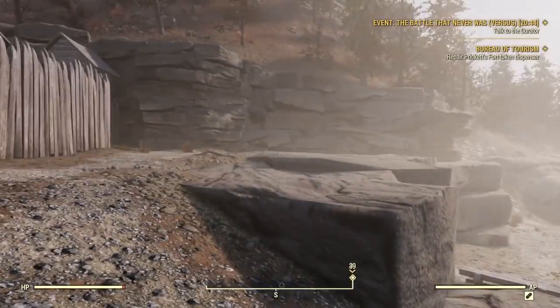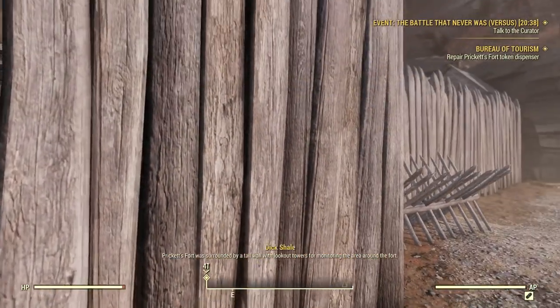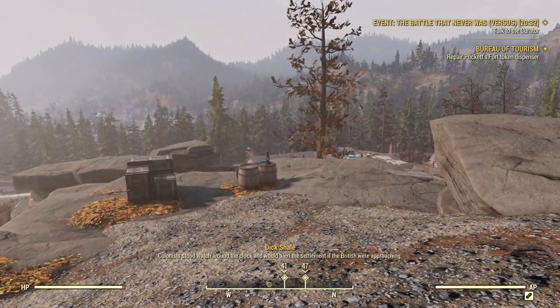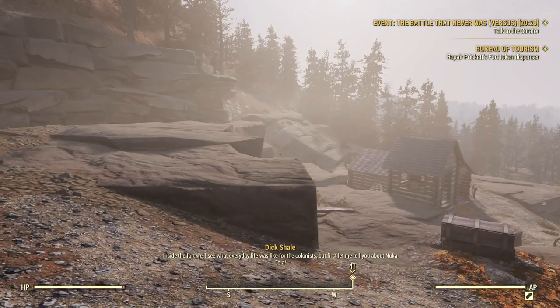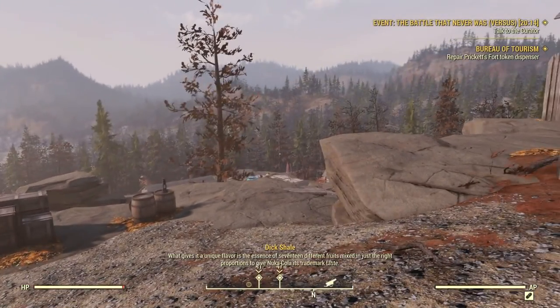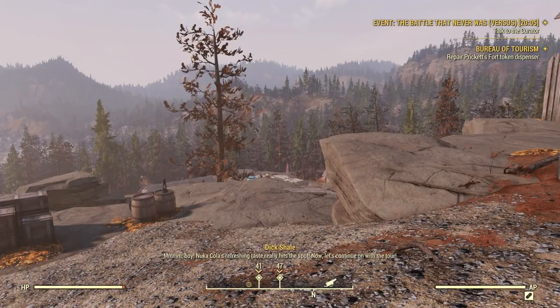Here is number 3. Let's take a listen. Prickett's Fort was surrounded by a tall wall with lookout towers for monitoring the area around the fort. Colonists stood watch around the clock and would alert the settlement if the British were approaching. Inside the fort, we'll see what everyday life was like for the colonists. But first, let me tell you about Nuka-Cola. What gives it a unique flavor is the essence of 17 different fruits mixed in just the right proportions to give Nuka-Cola its trademark taste. Boy, Nuka-Cola's refreshing taste really hits the spot. Now, let's continue on with the tour.